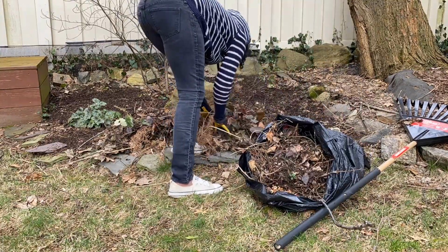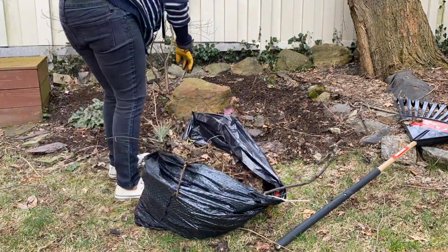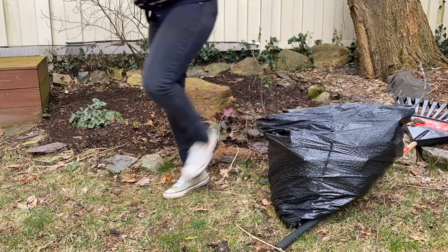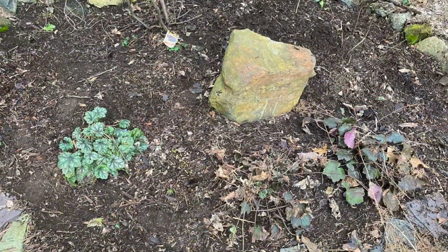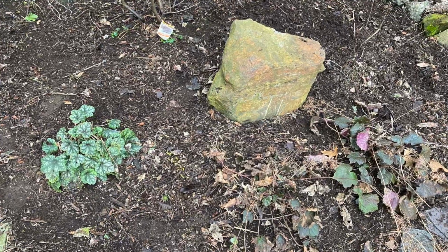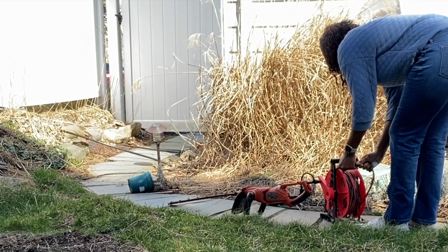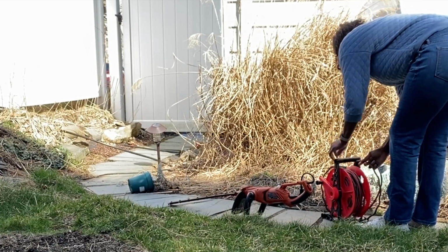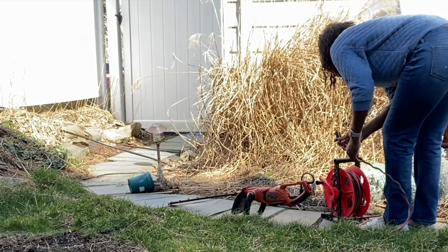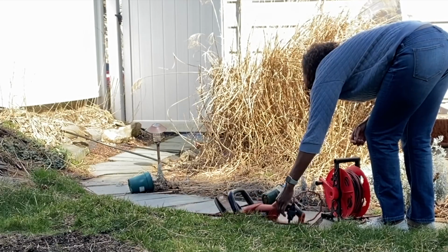I have to say, whenever I'm working out here in the garden and collecting debris, I am always surprised at how much debris is actually down. Now, after I get all of this together, I'm going to be heading over to our organic yard where we're able to dump all of this yard waste so that it can be recycled. So that's what I'm going to be doing after I finish all of this.